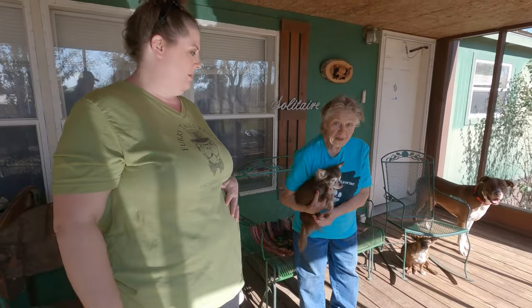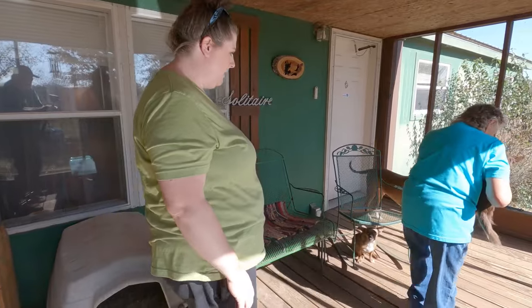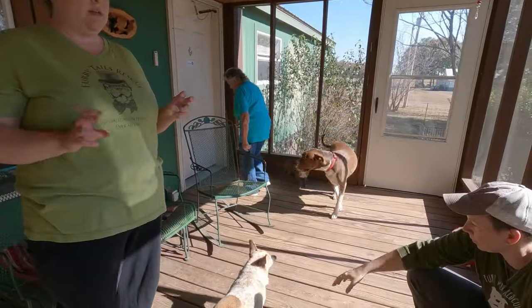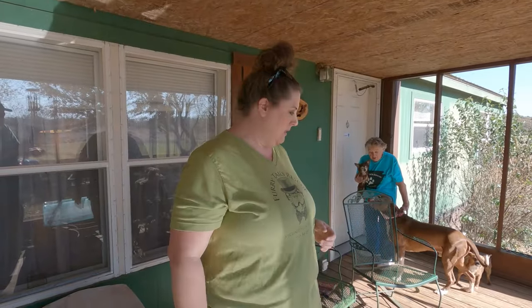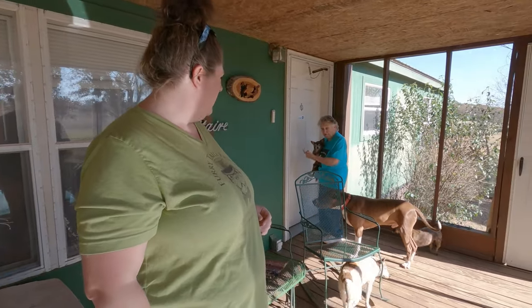I'm going to go put him back on his bed while you talk. Okay. Is that all right with you, the man? It's our senior sanctuary that we call Furry Tales Forever. And Oliver has made it to the edge of the kitchen if you want to try to.